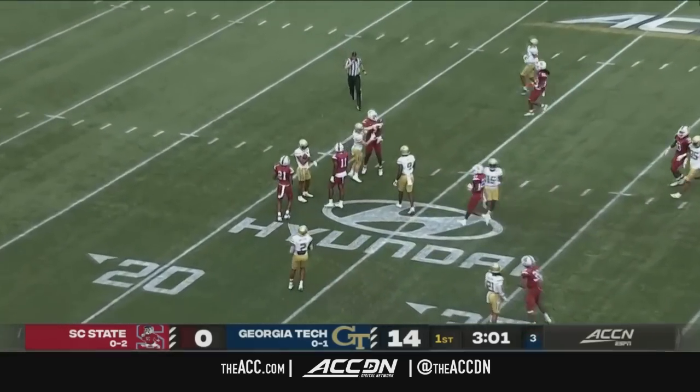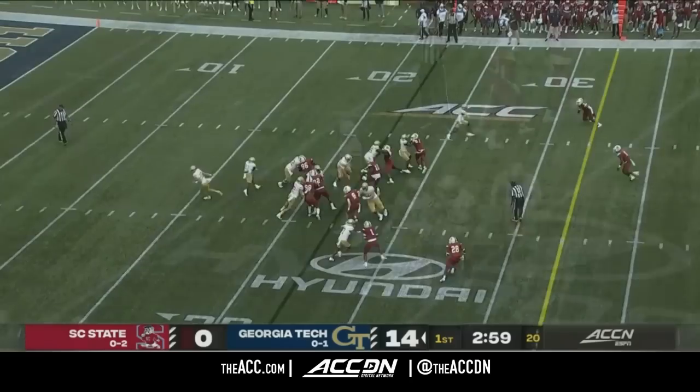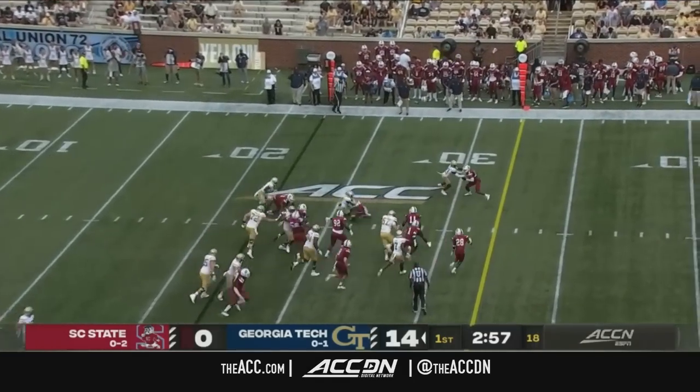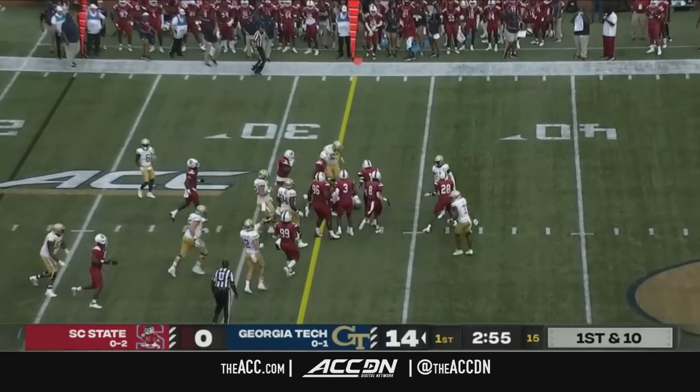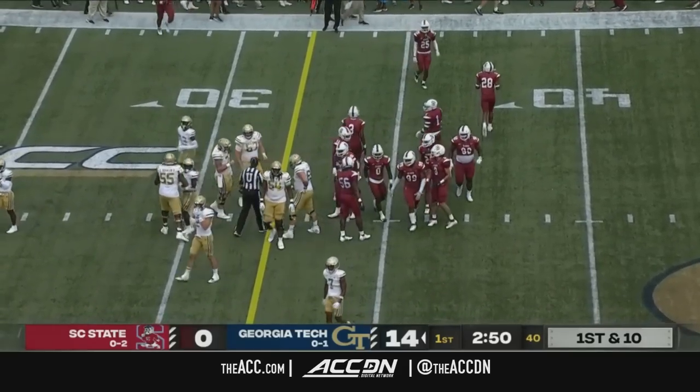End-over-end kick. Blaylock fields it at the 21. A fair catch. 31-yard punt there by Cobb. Georgia Tech going quickly here. Jamal Haynes on the carry, making a couple people miss near the first down marker. He gets about 11 yards and does move the chains.